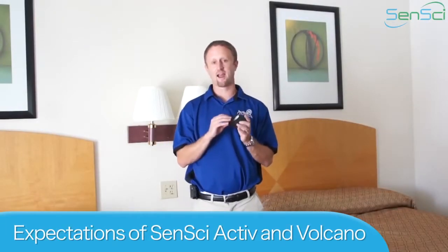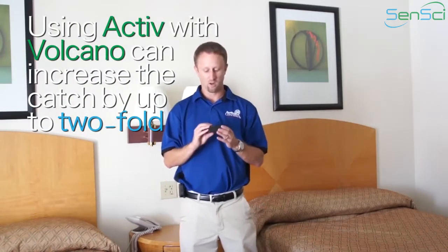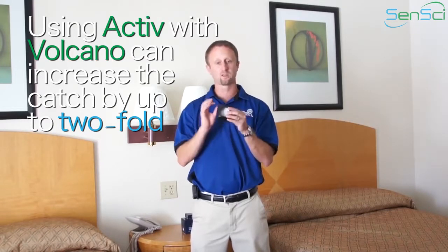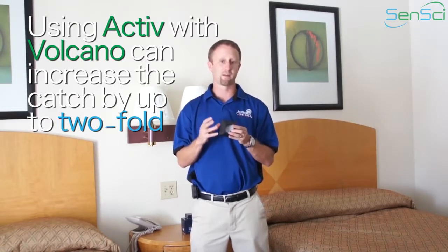So let's talk about the expectations when using SenSci Active bedbug lure, either in SenSci ActivVolcano bedbug detector or another device. When we look at our research to date, we have found that the lure will increase how many bugs a monitor collects over time by up to twofold or more. We may capture 50 bed bugs without the lure, but with the lure we may capture 70, 80, 100.